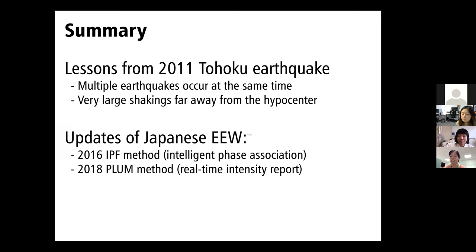Is there a comment on that? How do you issue a warning? Currently they don't issue a warning if it's beyond 30 kilometers. I think they are currently making an improved algorithm which can handle beyond 30 kilometers. But the current system does not issue a warning beyond 30 kilometers. So you have to wait until the waveform approaches within 30 kilometers of your place.